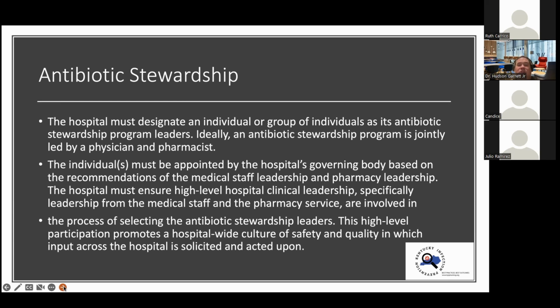And again, these individuals need to be appointed by the governing body based on their expertise, as well as their ability to influence change. Just like the IP needs to have the right personality to go out and influence change, the same is true here. But the most important element is not just the appointment of these people and their training, but really the support from medical staff services, right?